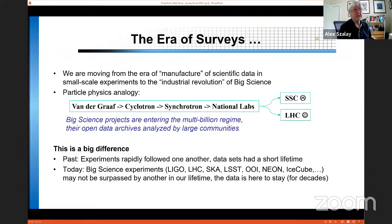So the big science projects are entering the multi-billion dollar regime. And the talk by Jordan was just the perfect example of that, which creates an open data archive that is analyzed by large communities. But this creates a huge difference in the way science is done. In the past, we had experiments that were rapidly following one another, and the data sets therefore had a short lifetime, because sooner or later, the data set that was the result of one experiment was superseded by the next one, which was slightly bigger and slightly better. But we don't see these multi-billion dollar experiments being superseded too quickly. Today's experiments typically take a decade to build the instrument, then at least a decade to operate it, maybe more. And very likely the results will not be surpassed by another in our lifetime. So the data is here to stay.